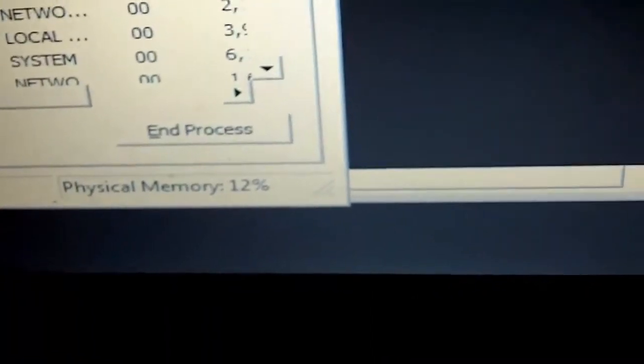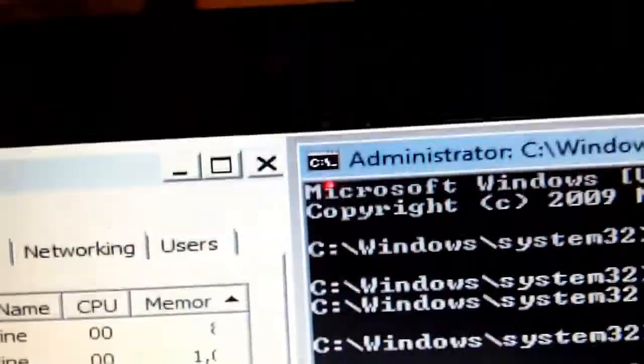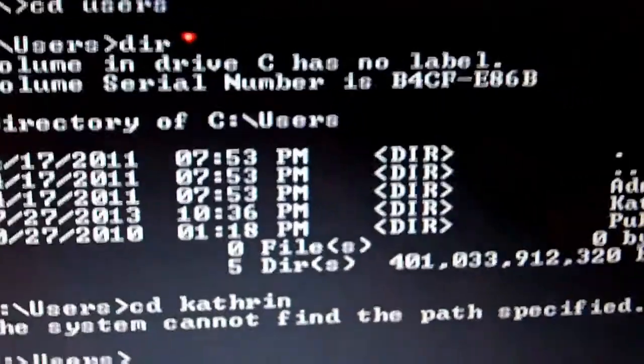Process and process and new task CMD administrator. So now let's see if I can do this. C drive. So now I'm going to do CD users directory, and we want Catherine. So CD Catherine. Let's see if this works. Cannot find K A T H R I N.